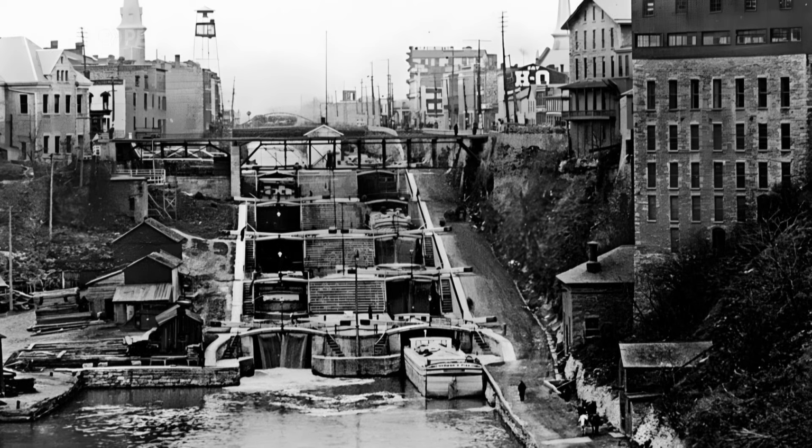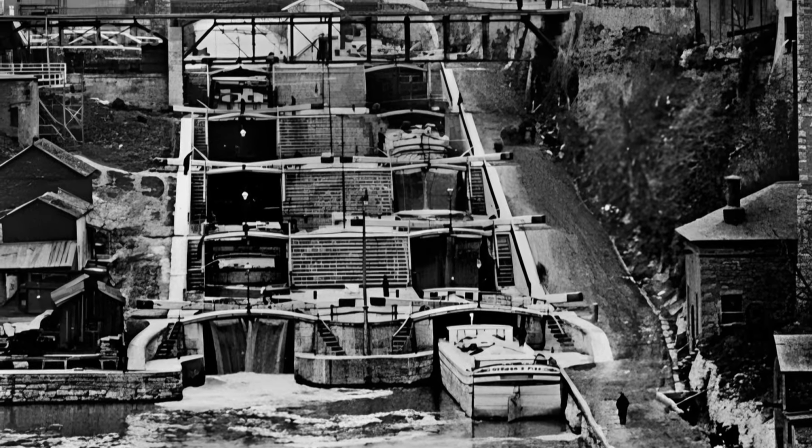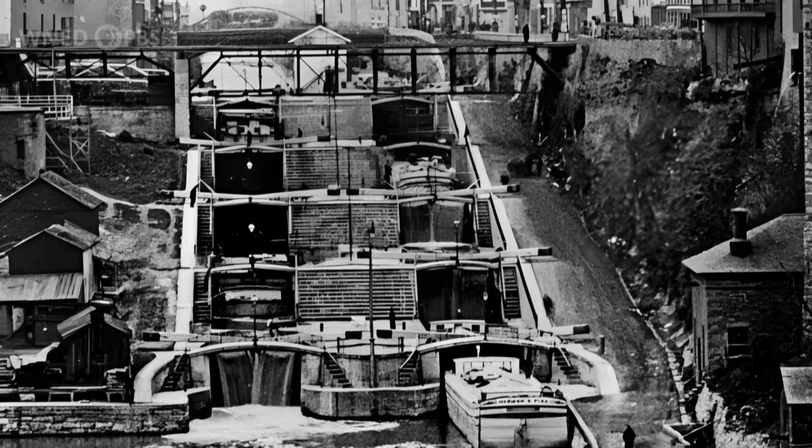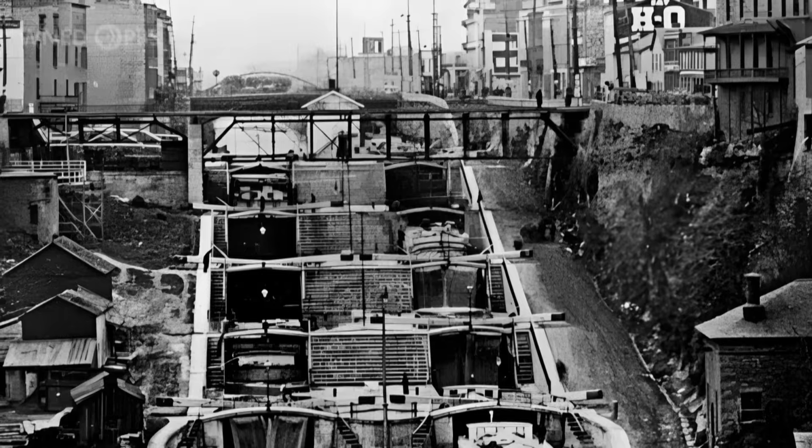Locks let water and gravity do the heavy work of moving the vessels. These structures allow the boats to be raised and lowered by changing the level of the water beneath them. Throughout the canal, there are watertight gates known as floodgates. A lock is the area between two of these gates.